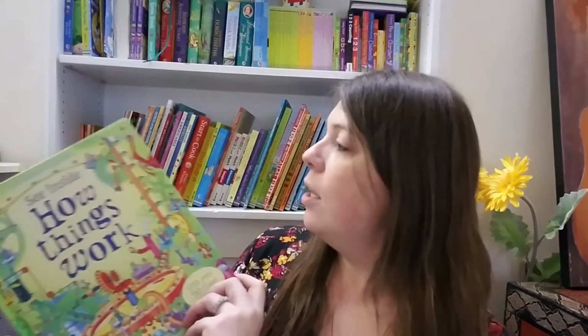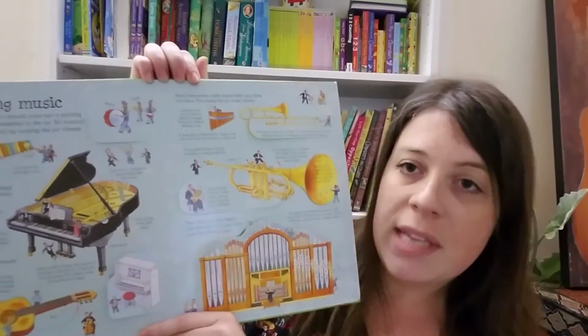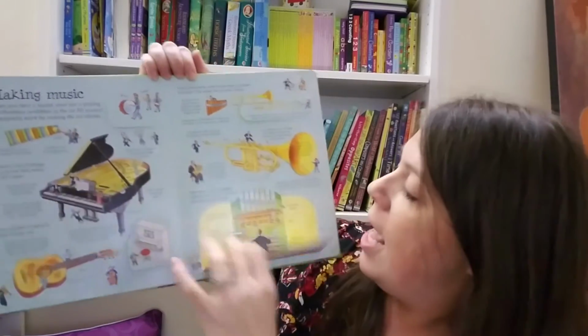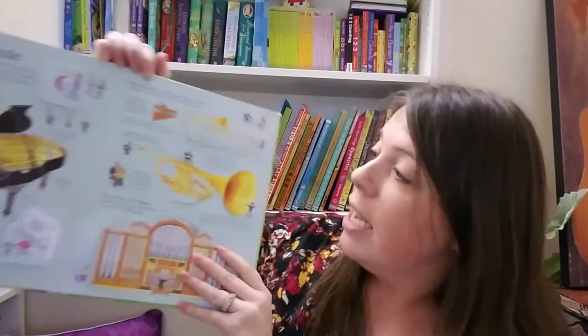As you get more into it, the child may be curious about how this all works. How do instruments work? And this is a book that you'll see me refer to a lot because I just absolutely love it. It's See Inside How Things Work. And there is a huge spread here about making music. It's a great introduction to the mechanical side of things. So you have your piano here. Here's a look inside a trumpet. And then of course the pipe organ. And it shows you how a pipe organ makes its sound. It's a great addition to, again, introduce the mechanical side of music making.